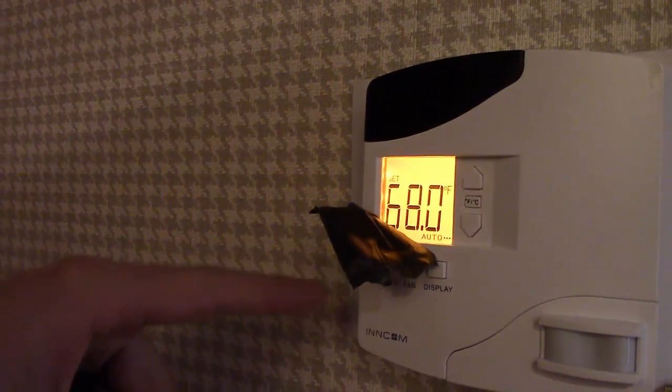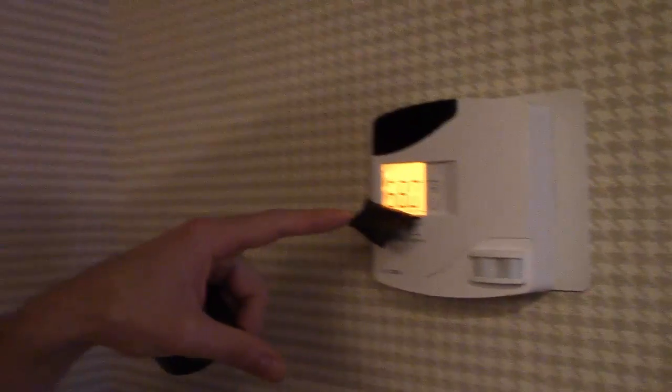Right now it's sitting at 70. I actually had it set for 68 degrees. Sometimes you can't get the air conditioning to turn on in the winter, and even if you turn the heat off, the next door units are just heating this one up. So do whatever you can. Maybe you can open a window. But that's how to get your best night's sleep ever.